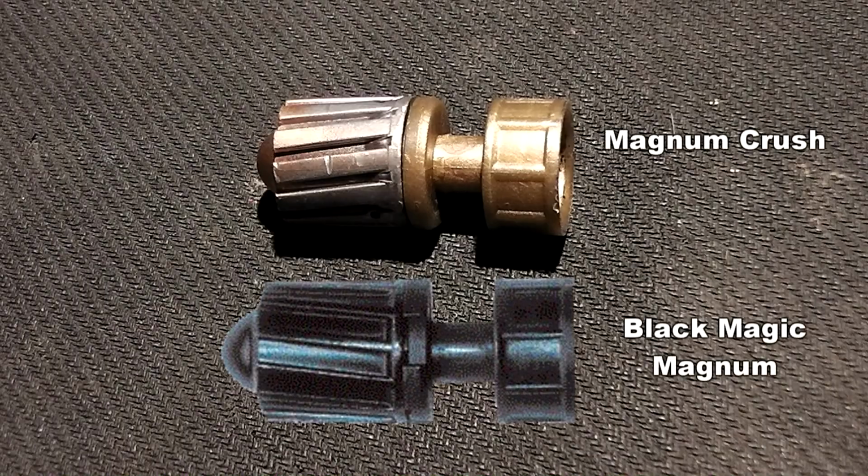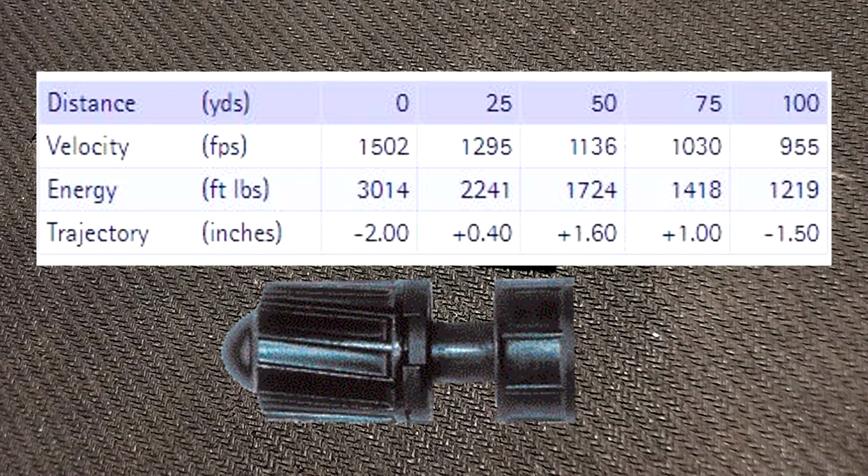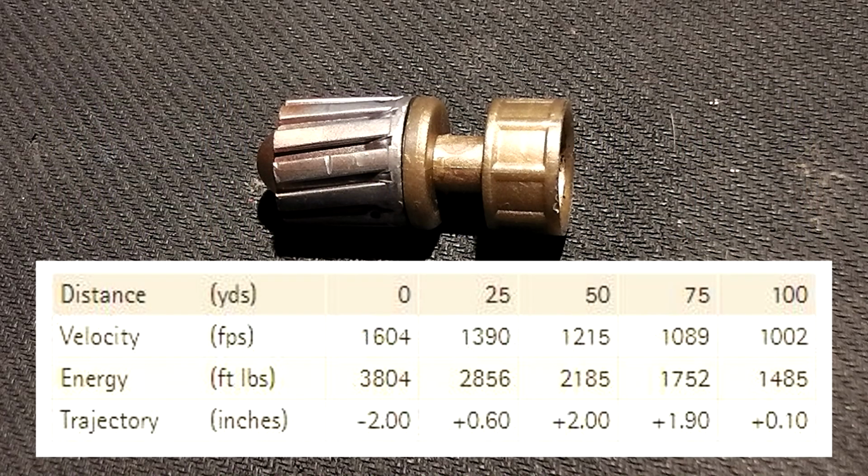Let's compare the Magnum Crush to the Black Magic Magnum. Now, the Black Magic Magnum is no slouch. It's a powerful round, but the Magnum Crush beats it in weight. In grains, the Crush is about 657 grains, and the Black Magic is about 600 grains. The Black Magic leaves the barrel at just over 1,500 feet per second and will deliver over 3,000 foot-pounds of energy. Now, the Magnum Crush, despite being a heavier slug, you would expect the velocity to be a little bit lower. But nope, it's nearly 100 feet per second faster and delivers 3,804 foot-pounds of energy.